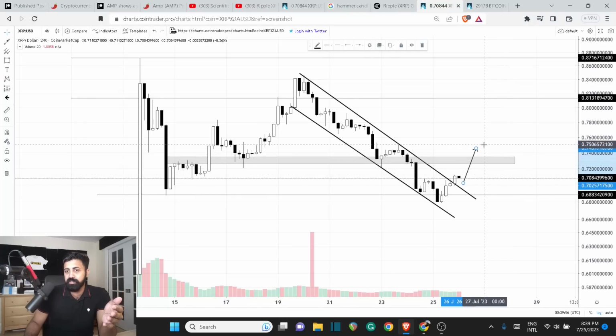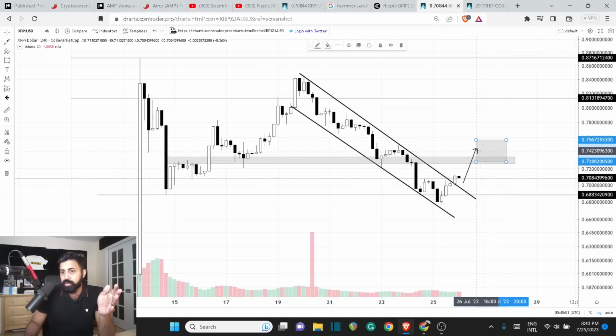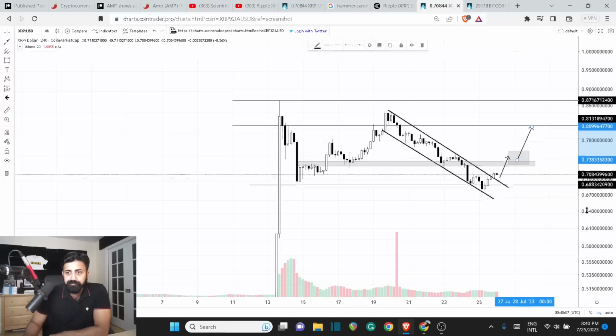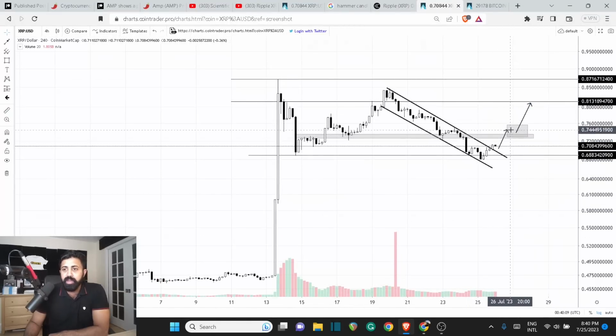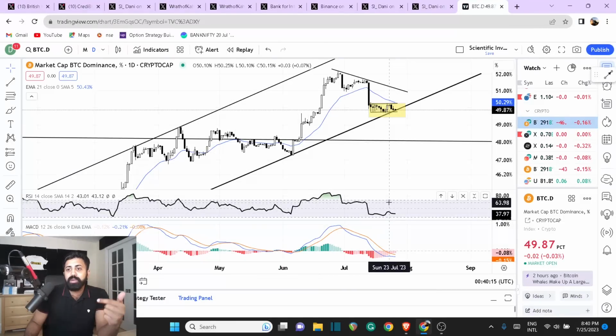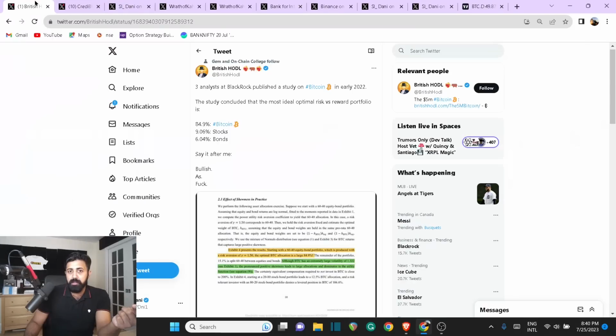That is positive, because now the door is open. For sure you're going to see a little bit of consolidation in this range, and then the price action takes off towards the higher level. Now that's a short-term chart, so don't get negative thinking that the levels we are talking about are not big enough. For sure, but understand that the macro scenario is different right now.